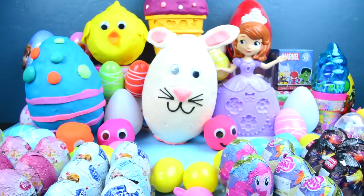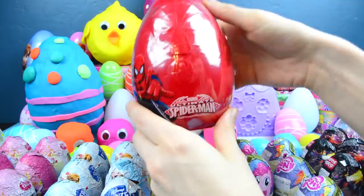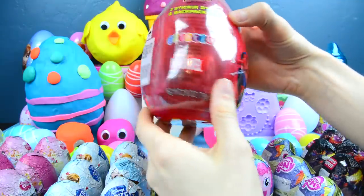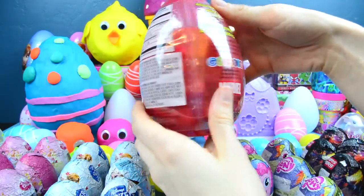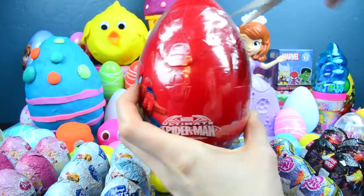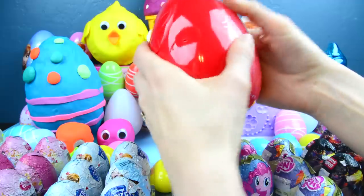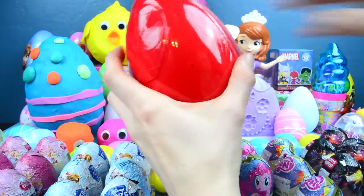All right. Let's see. I want to open this big Spider-Man egg now. I wonder what's in those. Oh, my goodness gracious. 2 sticker strips and a backpack clip. That sounds cool. Oh, they put tape on these too.